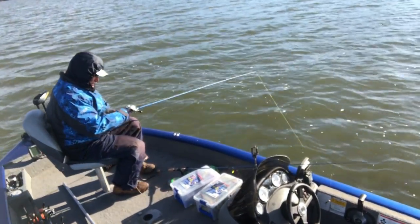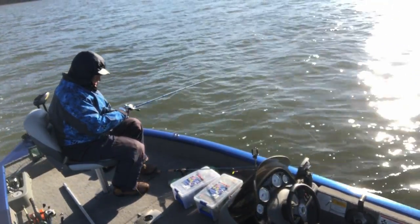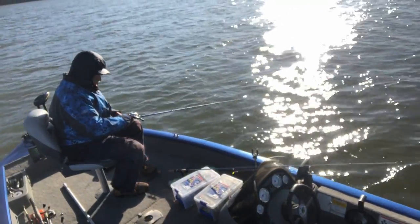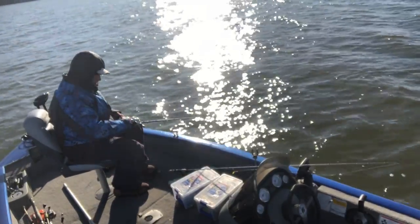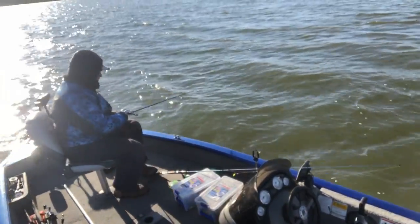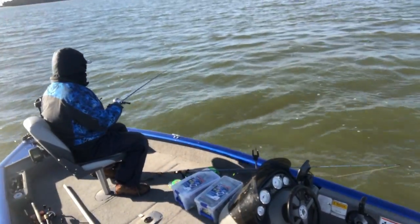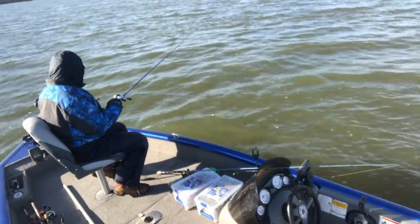But hey, we out here trying. We're using a Big Daddy jig and a Todd Smith beaver tail jig right now. Everything I've caught's been on the Big Daddy so far. And we got a spoon at the bottom. We're using a 3-rig.